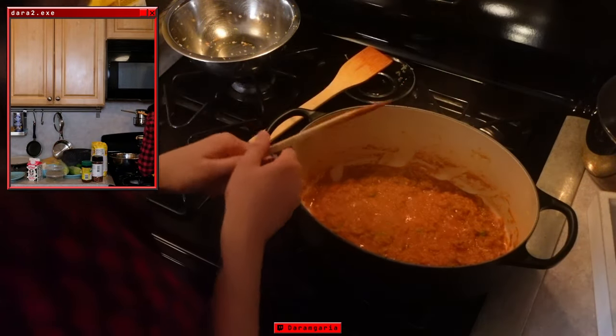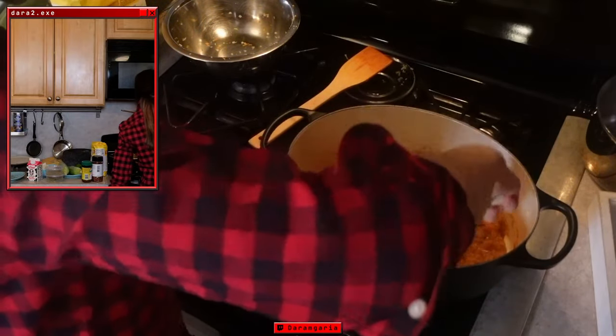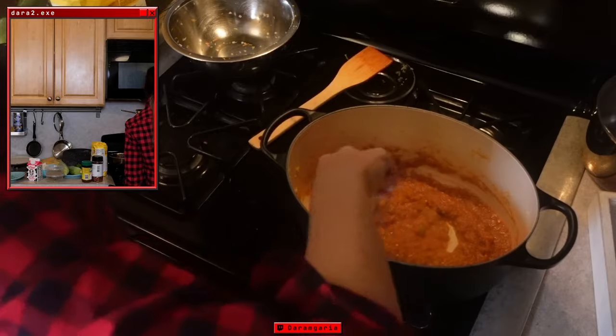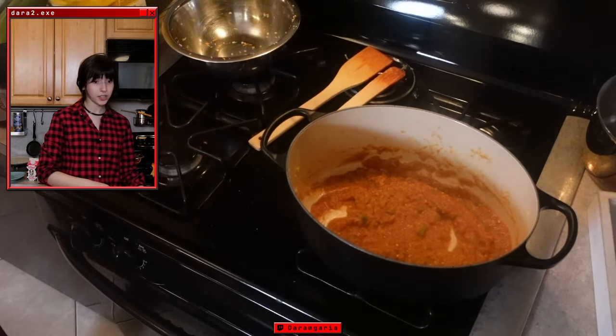And it's just doing its thing. Nice low heat. Continuously scraping off the sides. And we're building this incredible, delicious tomato base. Sorry that I'm repeating myself so much. We're just really, really focusing on this at the moment.